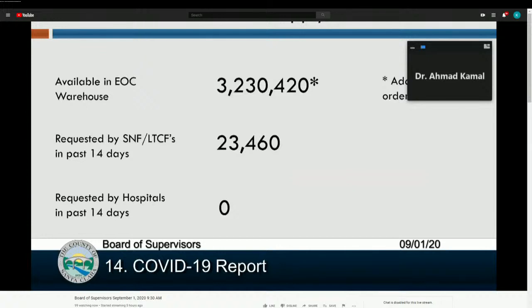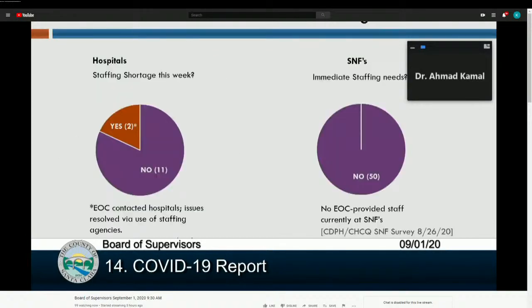Having said that, we are currently not in dire need. We have over 3 million masks in the EOC warehouse and have an additional 1 million masks on order. In the last 14 days, we have received 23,000 requests from SNFs and none from hospitals. And we have spoken to each hospital, who have reassured us that they are very confident that they will have adequate supplies and are also transitioning to the use of elastomeric masks in place of N95s, which can be reused multiple times.